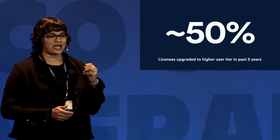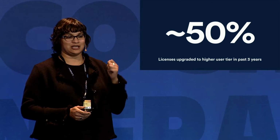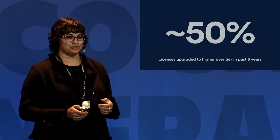I'm sure that since then your deployments have been growing a lot and growing rapidly. In fact, we know that almost half of you have scaled up to higher tiers for Jira and Confluence in the last 3 years. So everyone's experiencing this growth. They're adding more users onto their applications.